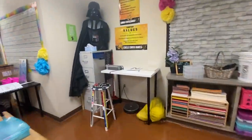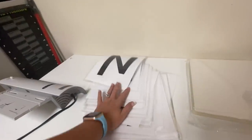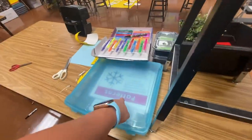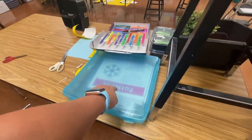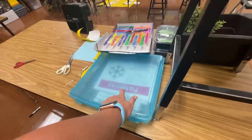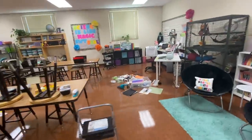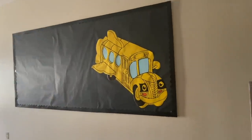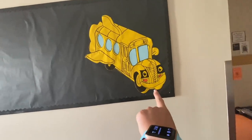We laminated a bunch of stuff. This is my scientific method board, so I just have to cut out the letters, which I'll probably do tonight while I watch TV. We laminated these. These are my concept, cross-cutting concepts. Look at that mess. And then out here is my little magic school bus. I need to color in the other wheel.